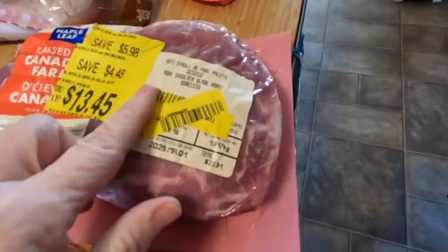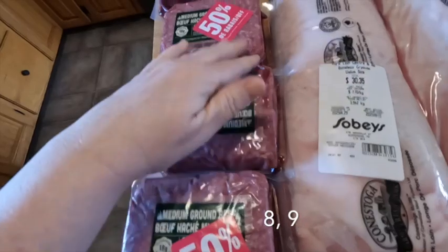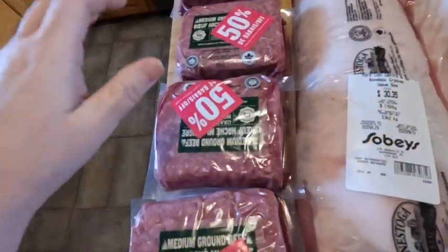And the big shoulder blade roast, regular price $23.91. We got it for $13.45. So all of these are vacuum sealed. They're going to go in the freezer as is.